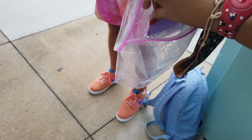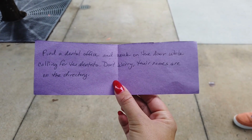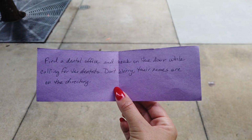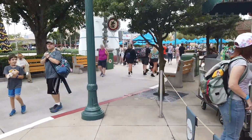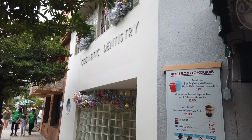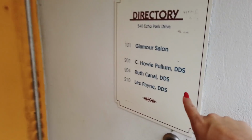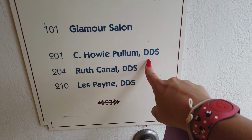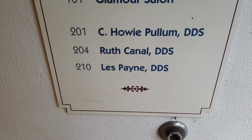All right, punishment number 1. Find a dental office and knock on the door while calling for the dentist. Don't worry, their names are on the directory. Okie dokie. Right over yonder, past the Holly, Vermont Realty, you actually have another little office right here. It says Cosmetic Dentistry right here. And if you come around the corner, you can see the dentist has some very unique names. See how we pull them? Ruth Canal and Les Payne DDS. So I have to, I need a dentist. No one's answering.